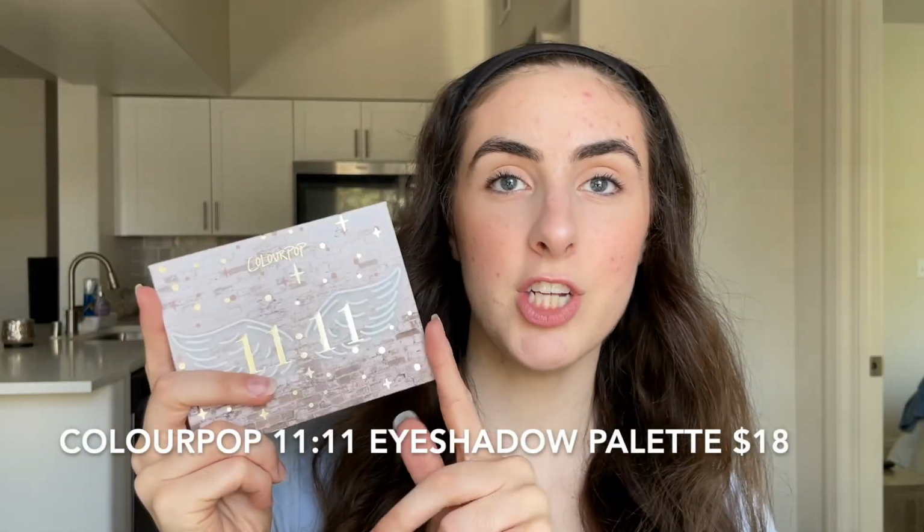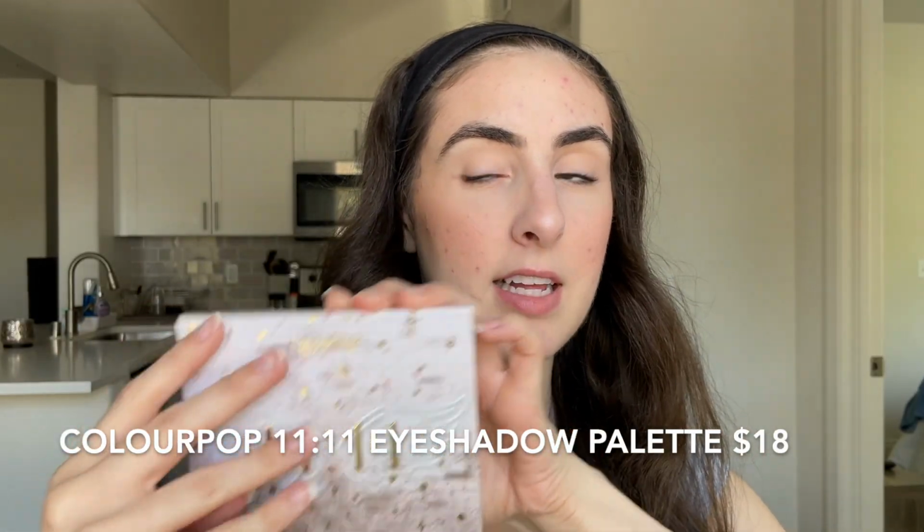Also, please tell me I'm not the only person still doing a nose highlight in 2024. I don't know what it is, like the tip of the nose? I love it. And for eyeshadow, this is the Colourpop 1111 palette.